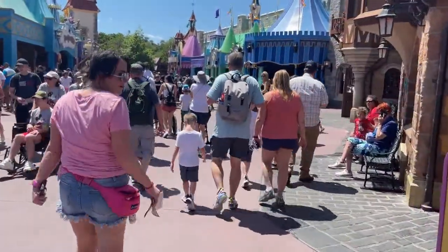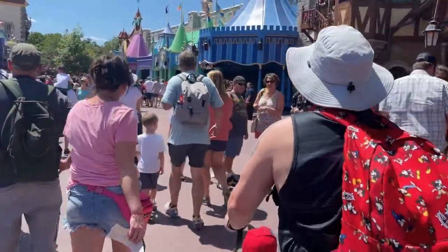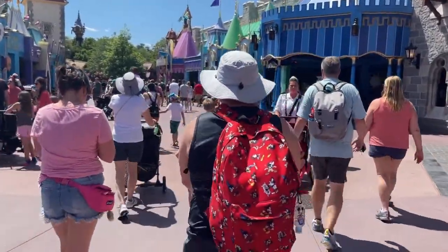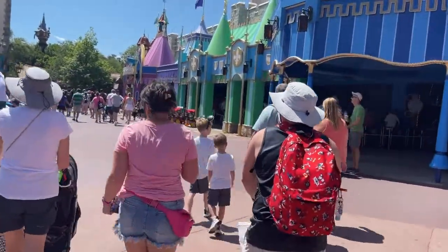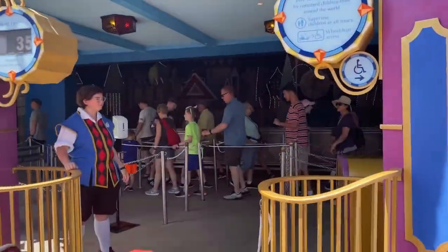So right now, nothing other than Mine Train is more than a 60-minute wait. So we're going to try to fill in with some rides that don't have as long a wait time. We're going to go over to It's a Small World, and yep, that song will be stuck in our head the rest of the day. All right, Small World is a 35-minute wait, and we're getting in line. We'll time it and let you know what it is.